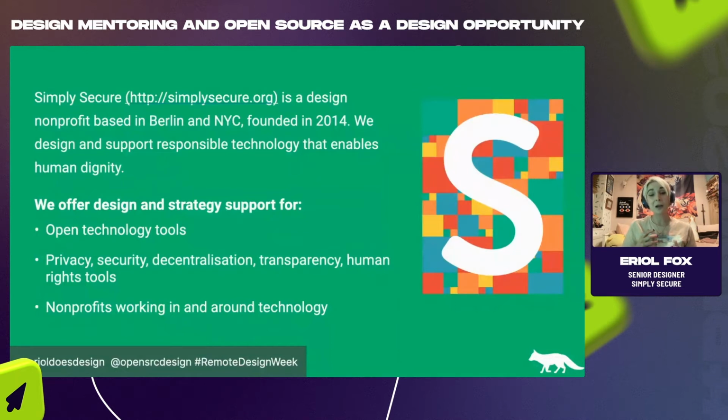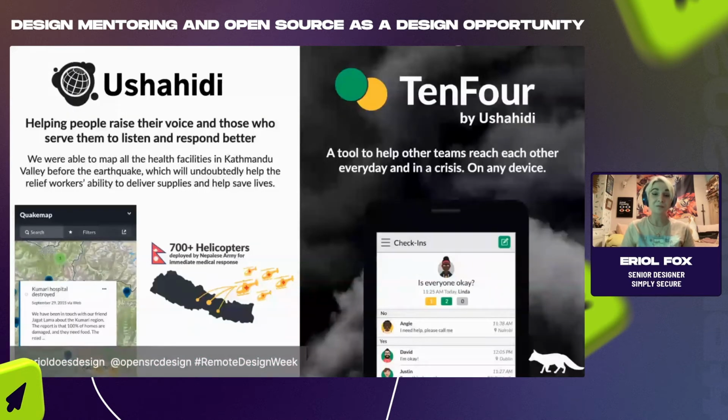So we're talking about the kinds of software, the kinds of technology tools that are open and privacy and security minded, and privacy and security as a human right. The products and tools that are decentralized, ones that work across transparency and human rights needs. And we also work with other nonprofits in and around the technology space.